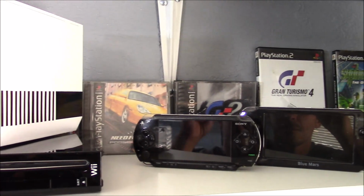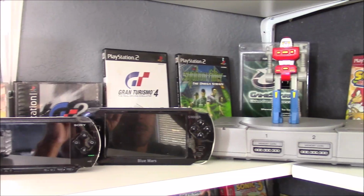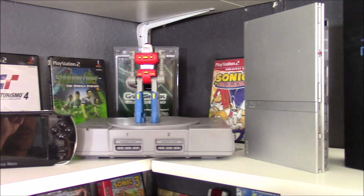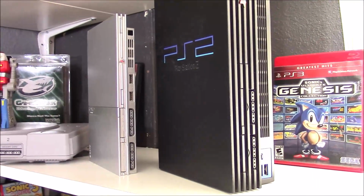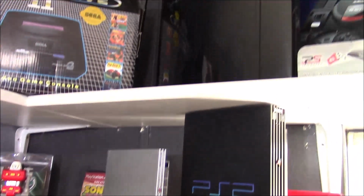And here's some PlayStation stuff. I got the original PSP, I got a PSP clone, the original PlayStation with Cycle on top from GoBots. We got a PlayStation 2 Slim, and the original PlayStation 2. And I've also got the PlayStation 3 up above here, right here.